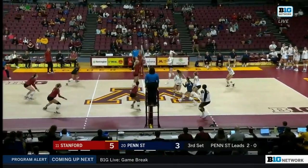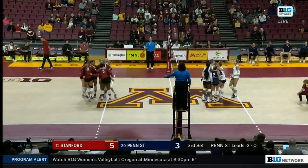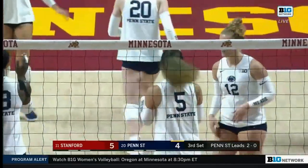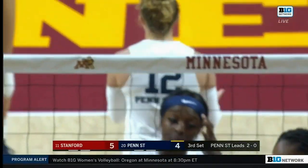Beautiful pass. Love that pass by Kirshen. Perfect pass, and what do you do with the perfect pass? You want to get those middles of the ball, and that's exactly what Elisaya did. Her middle was up, available to hit, and Allie Holland puts it away.